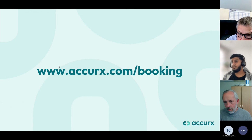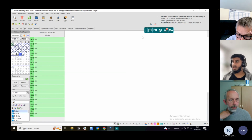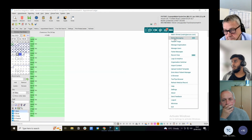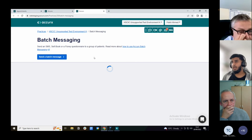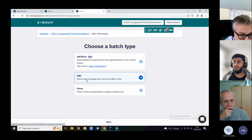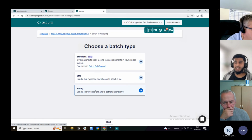All you need to do is instead of clicking on the self-book link, you just click on your initials, click on batch messaging, click on send a batch message, and you have the option of sending either a text message or a flurry questionnaire also.